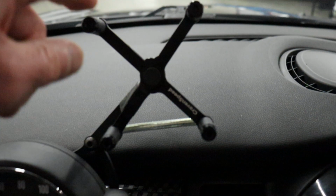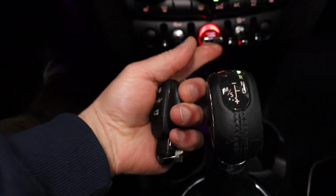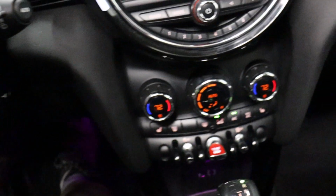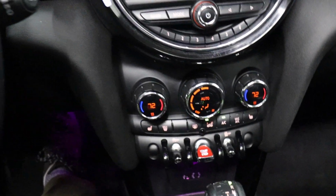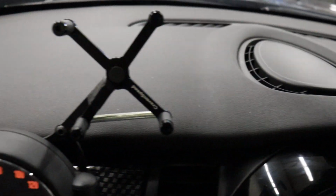So there's the phone holder I was talking about. I've got one master key for this. We do have a set of books. So there's the key. It is comfort access or keyless go, depending on how you want to call it. Power windows, power mirrors. I will close the panoramic roof just so you know it works. So you have ambient lighting. You can see the backlight to the door handle. Dash is clean. You do have carbon fiber interior trim.